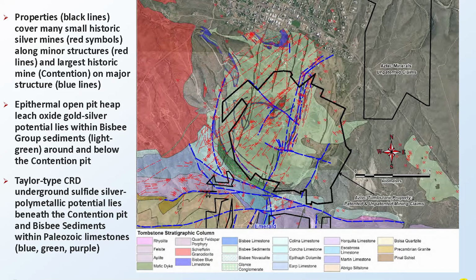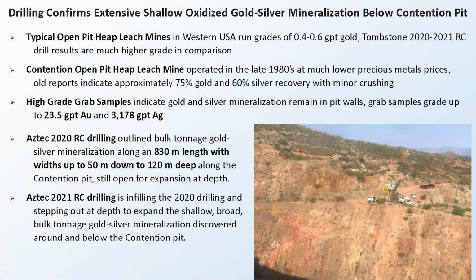So, we're looking at intersections that are 3, 4, 5 times the average grade that some other economic mines are processing. So it's a bit of an apples to oranges comparison when you're comparing it to deep underground grades that would have different cost structures around them. So yeah, in this part of the world, you want heap leach gold, and we're hitting exactly what we want to see.